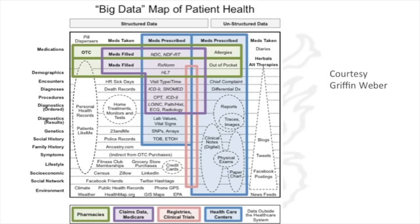So this is a slide, a figure, which actually will appear in a JAMA article soon, or at least a version of it. That was developed by one of my colleagues, Griffin Weber. And I think it's a nice view of big data, and it gives you a view that very few other people have, which is to look at all the different aspects of your life, from medications, to encounters, through social history, through lifestyle, to your social network, and environment, and look at what a range we have of clinical, genomic data, trials data, to observational data, structured data, unstructured data.